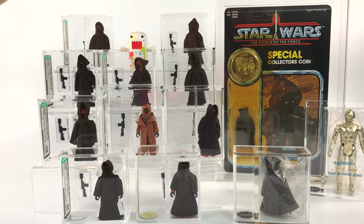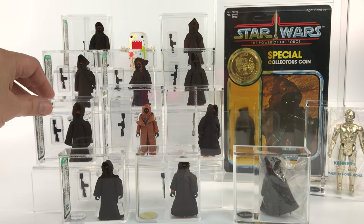Now the other one's a funky variant. It is a green stitch, but this is a green stitch only on the sleeves. So as you can see right there, on the sleeves it's only green. And I'll show you the label here. So yeah, this is a green stitch on sleeves.